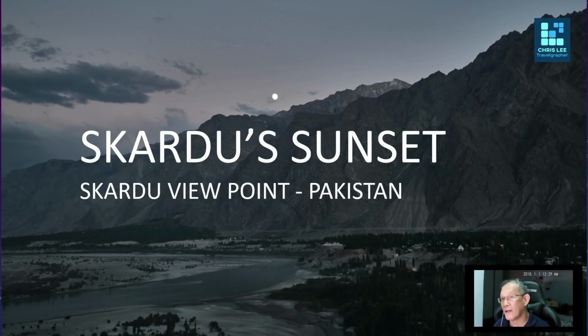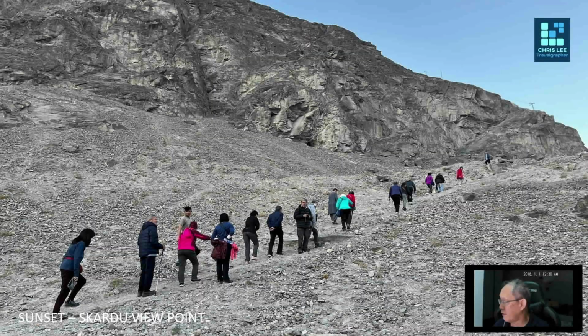When we arrived at Skardu town, it was almost late afternoon, and therefore we continued our journey immediately to the viewpoint to view the sunset. The picture that I captured here, I like to refer to as the Skardu sunset, and it lets you have an idea of how Skardu town looks during the evening.